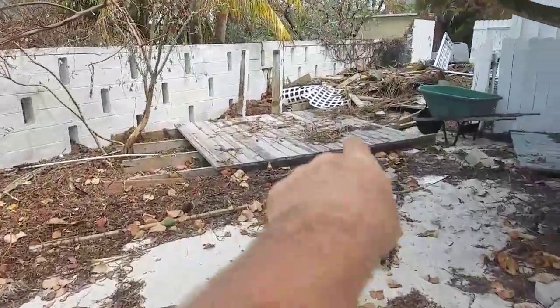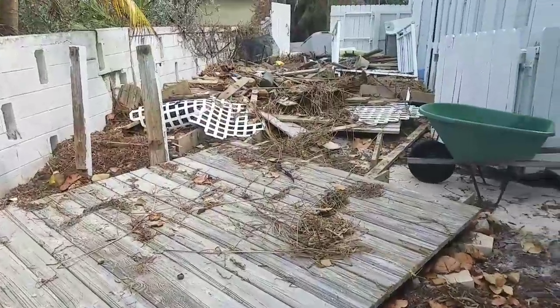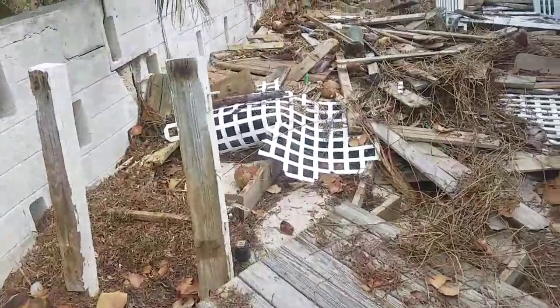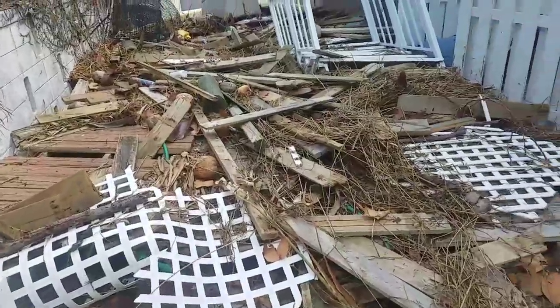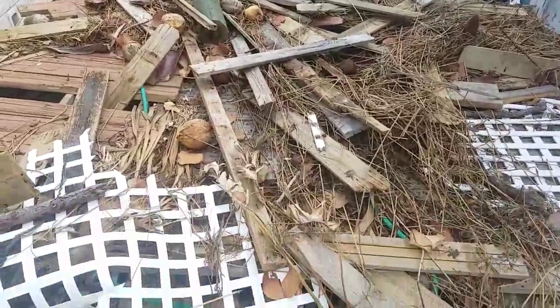This is the dock that I've been pulling the planks from. There's a snake. I see a black snake. Black snakes are your friends down here right now, keeping away all the rats. But here's this giant pile of debris.